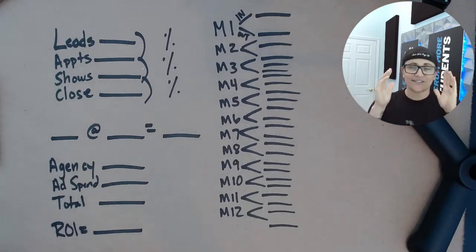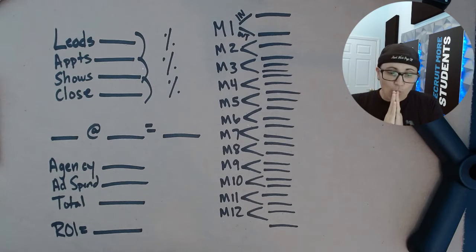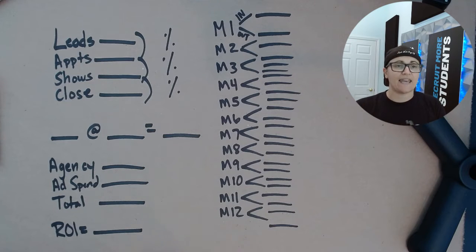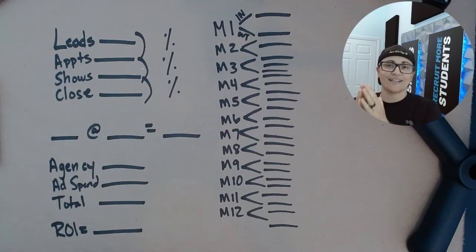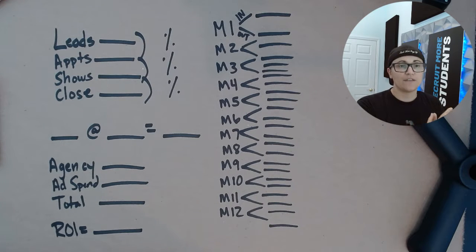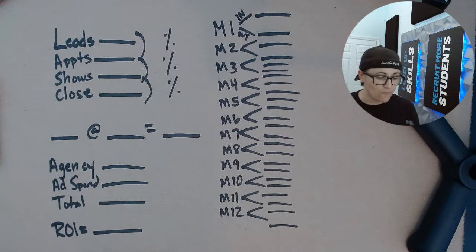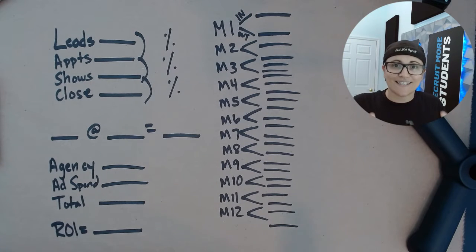So let's use this example, because I think one of the biggest mistakes that school owners make when they're looking at the amount of students that sign up related to the amount of money that they're spending is that they only look at it based off of the front end, that first initial payment that gets made. And that's not really the right way to look at it. So let's use an actual example. I've got a visual here.